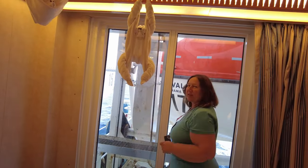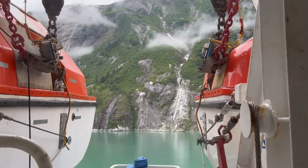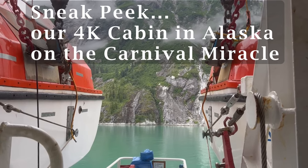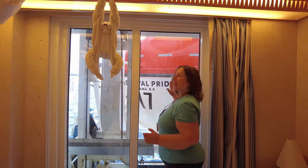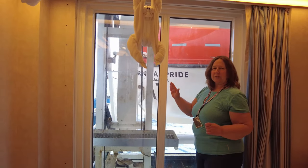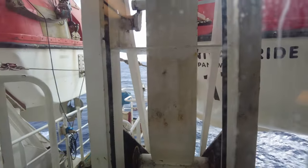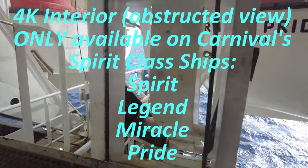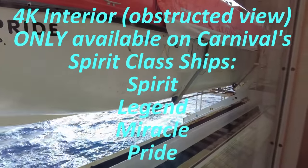So this is considered an interior cabin, but you actually get some view. Now, some rooms have more view than others. Some you're looking solely at a lifeboat, so you really can only see below. This one is slightly between the lifeboats, so Rob's going to show you here. You can actually get some view, and you can actually watch the sunrise, sunset, and get some view between the boats to get an idea of what the weather's like outside and where you are. So it's a really nice bonus. This is called a 4K interior room on several of Carnival's ships. They have this style.